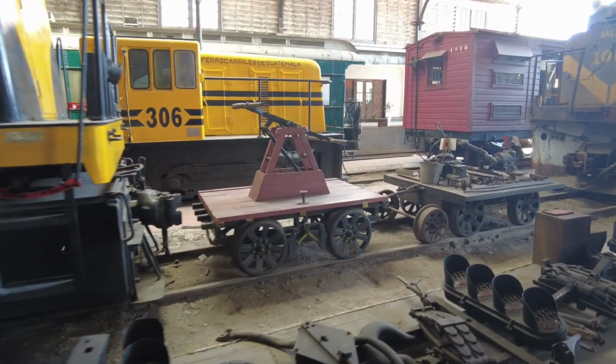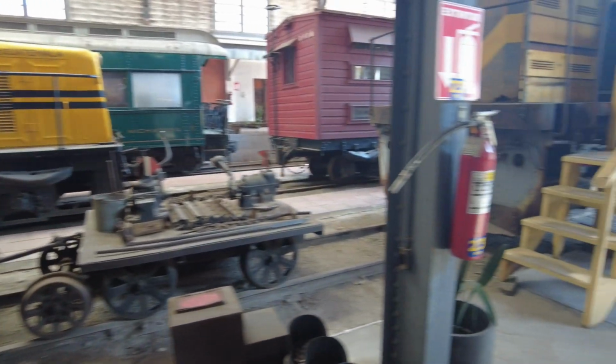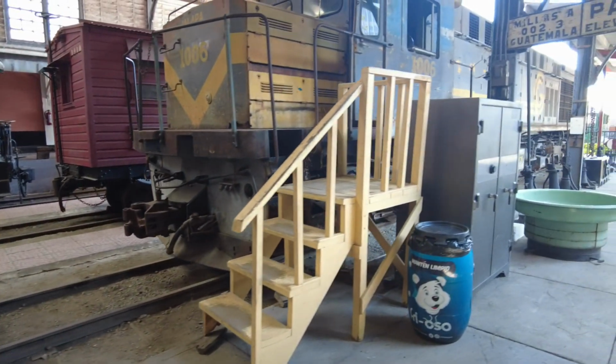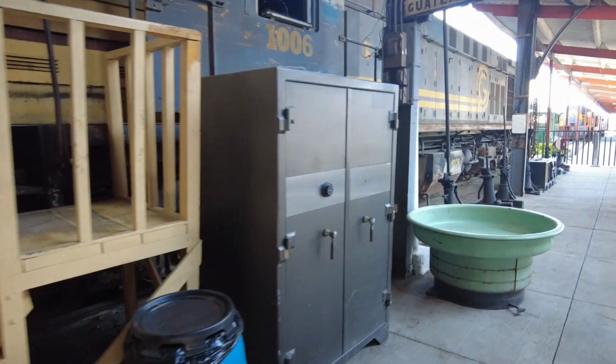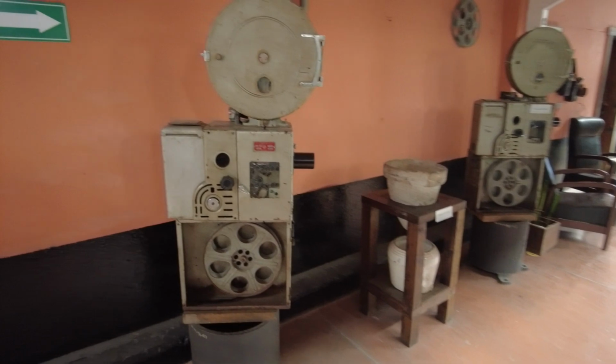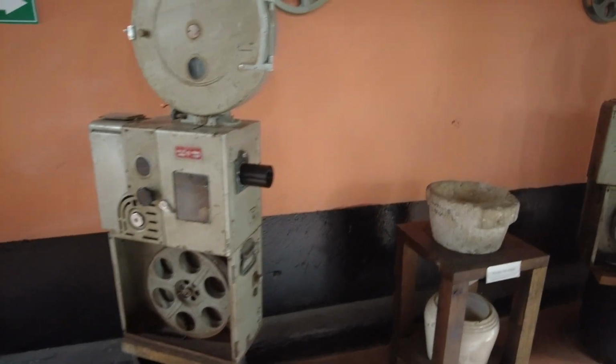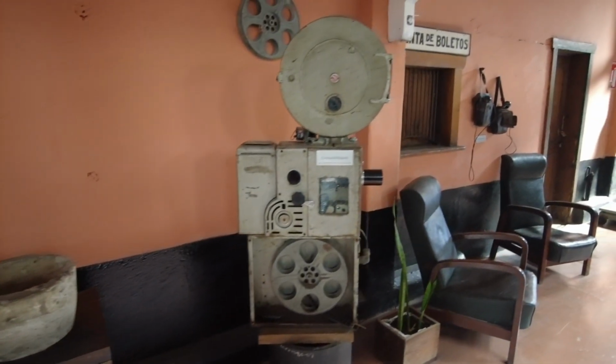These little hand cars. Riding the train. How cool. And if you're into old theater stuff, some collectibles there for you.